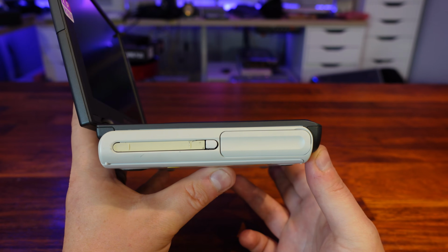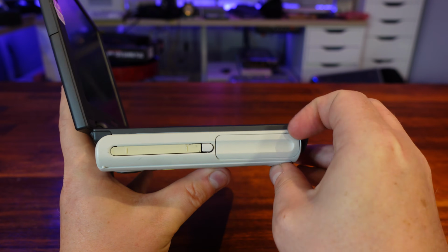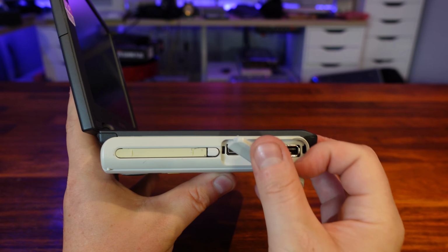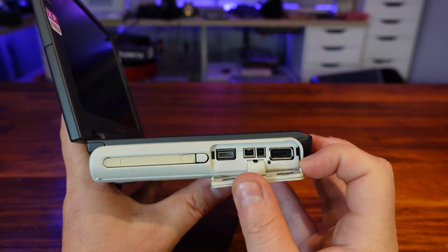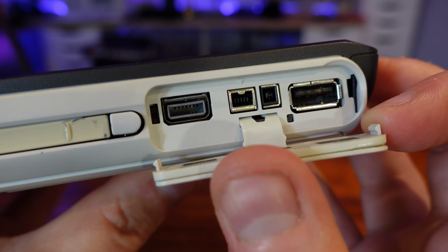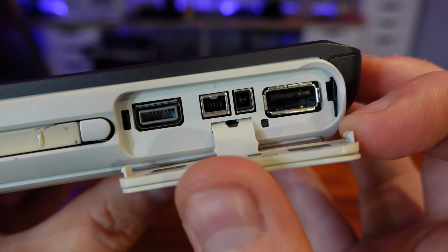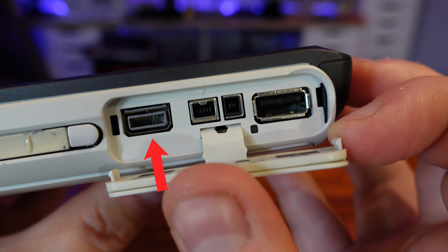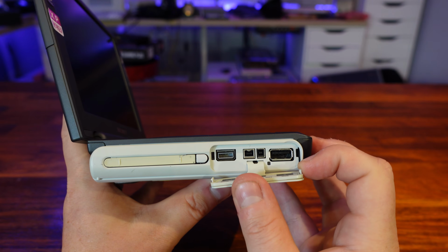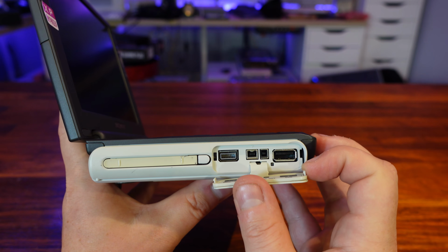Moving around to the left, you've got a single PCMCIA slot, and then underneath this little cover, you've got a USB 2.0 port, as well as a mini FireWire port along with this DC connector. I seem to remember this was for a matching CD-ROM drive that you could optionally buy. And then lastly, there's this display connector, which I initially thought was a mini DisplayPort, but on closer inspection, I'm not sure what it is, probably some proprietary rubbish knowing Sony.